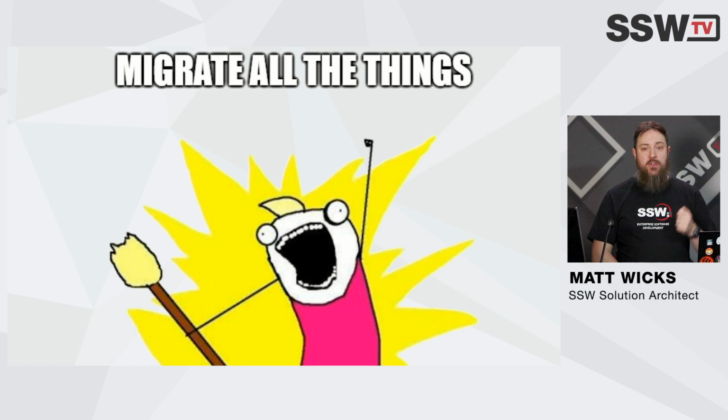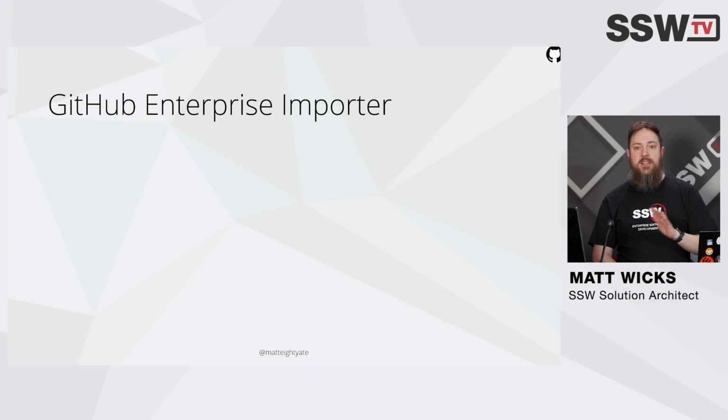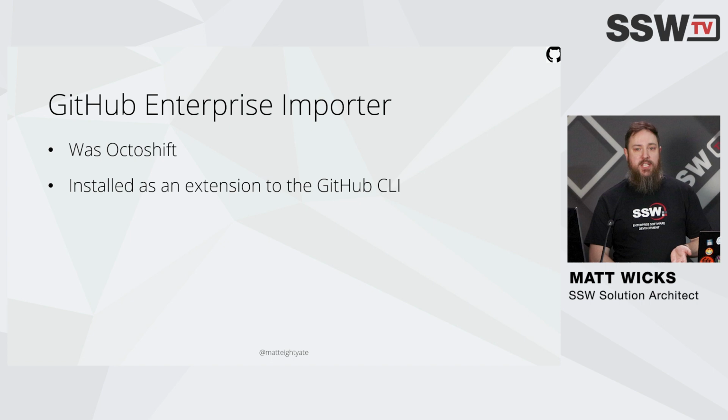You can migrate almost all of the things using the GitHub Enterprise Importer. It was formerly called OctoShift, in case you've heard that term. I think that's a cool name, but it's not enterprisey enough, so they renamed it. This is installed as an extension to the GitHub CLI, so the GH command. If you're not using the GitHub CLI, highly recommend it.